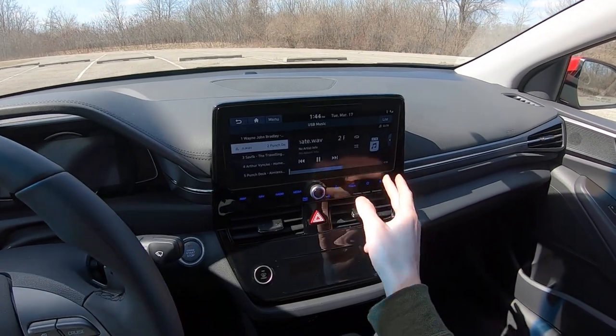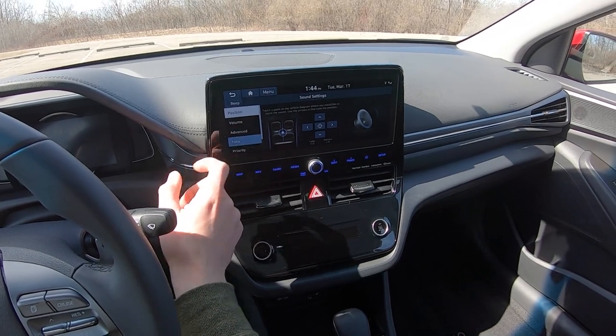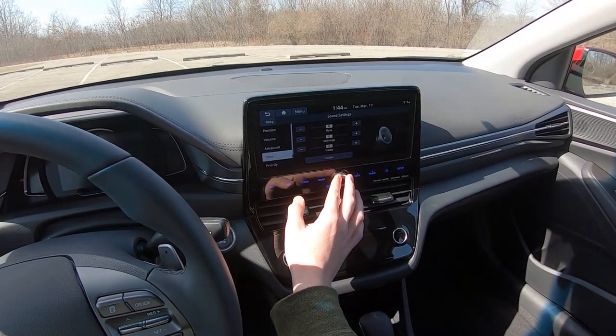We always start these tests with all the sound settings zeroed out, just how they came from the factory. So if we go down here to tone, see we've got zero for bass, mid-range, and treble. Let's change those around a bit and get a sense of their adjustments.